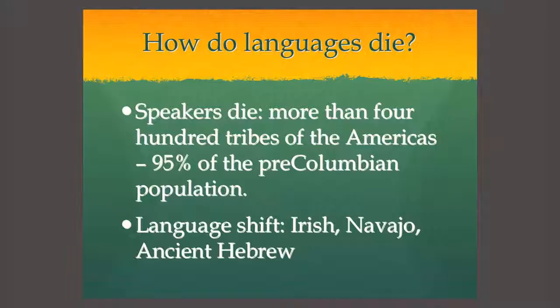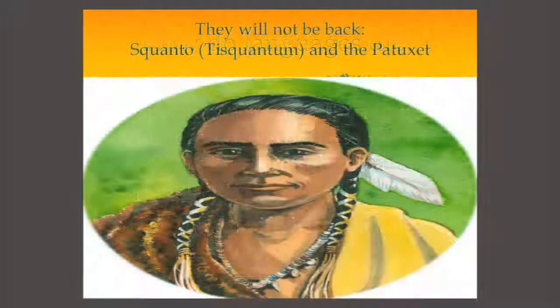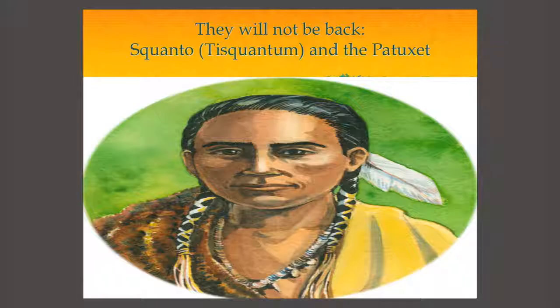Another reason languages die is because the speakers stop speaking them. The speakers live, but they shift to another language. So the languages that are gone usually won't come back.